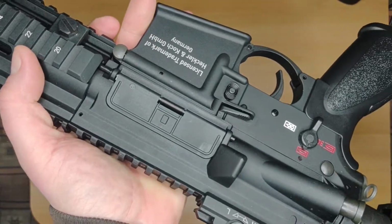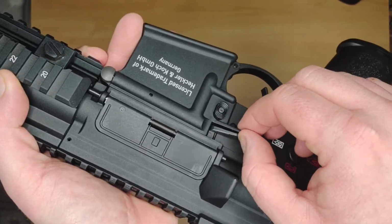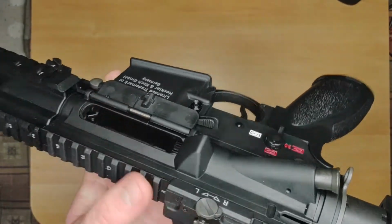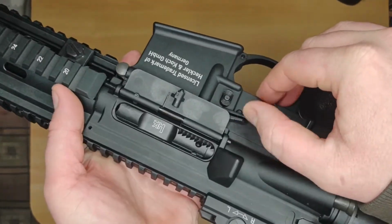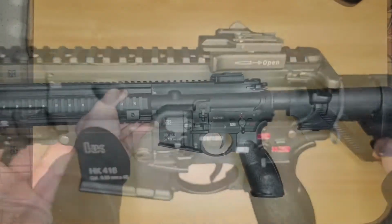Apart from that, there really isn't too much more to point out. Obviously, the other thing is we have got an ambidextrous bolt release on this side as well. So if I just pop it up with that one, you can release the bolt with that one, which is excellent. So essentially it's a fully ambidextrous platform.